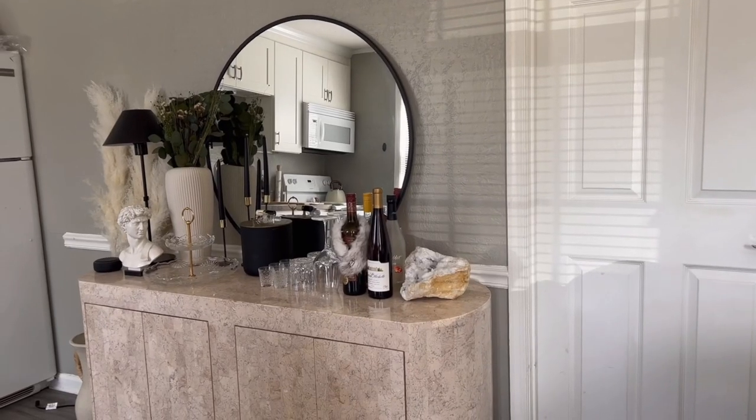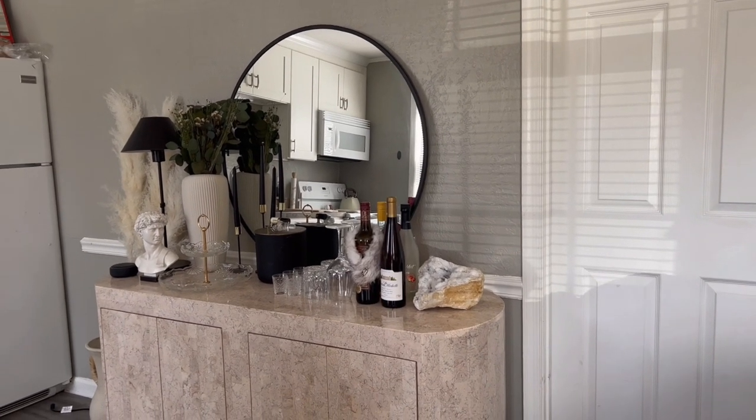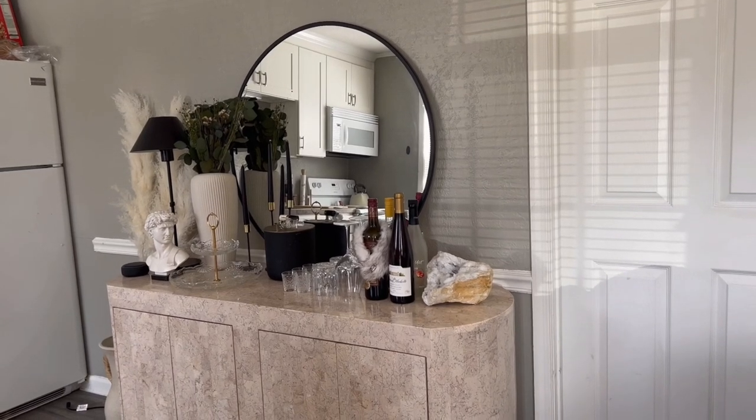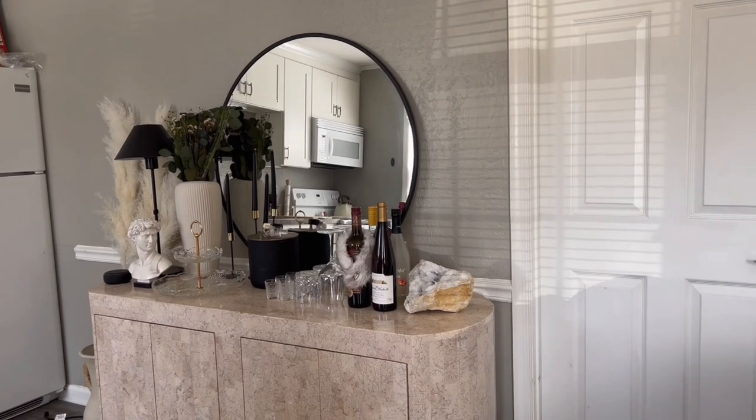Moving on to my bar area. So if you guys saw my apartment tour, I used to have my tessellated console table here, but I decided to put my credenza, and it looks so beautiful. I'm totally obsessed with it, but I did a few changes here and there.